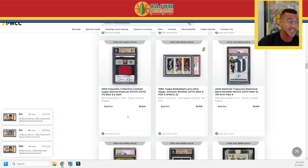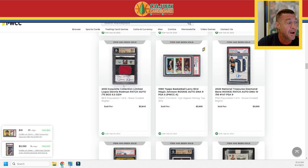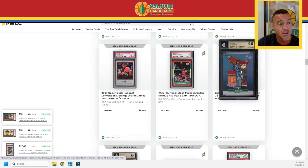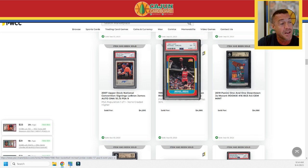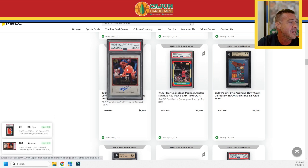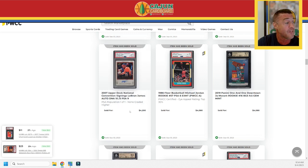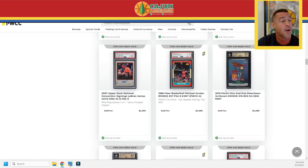And as I was saying, this limited logos beats out the Gary Payton glove auto. It says The Worm. Patch is terrible, but it says The Worm, Dennis Rodman, 3,840, pop 6 for that BGS 9.5 Mint Gem. Great card right there. A Downtown Morant 9.5 does 4,080, and that's a rookie, by the way. Jordan PSA 6 with a sticker does 4,080. LeBron Upper Deck National Convention, not familiar with it. Signings, autograph, serial numbered to only 5. Yikes. PSA 9 for the card, 10 for the autograph. 4,200 for that LeBron right there.